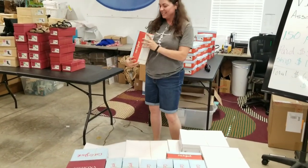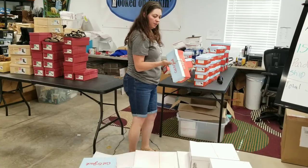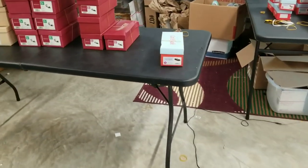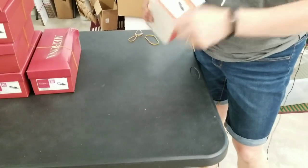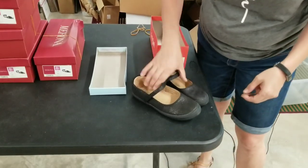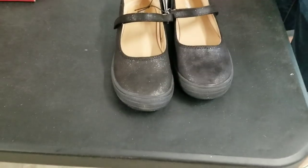All right. So these are the glitter shoes. Oh, this is a new one. Yay, we get a new one. Where's the glitter shoes? Over here. Okay. Here's a new style, Cat and Jack. So it's a kid size, size 2. And they're cute little black slip-on dress shoes. Cute little black ones.